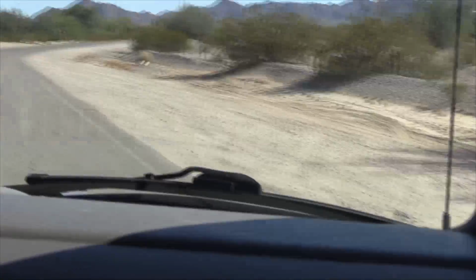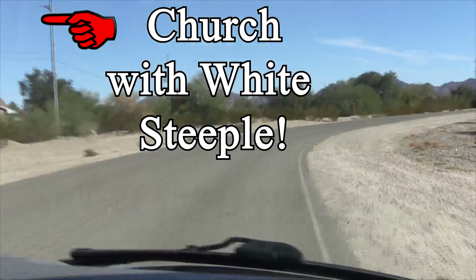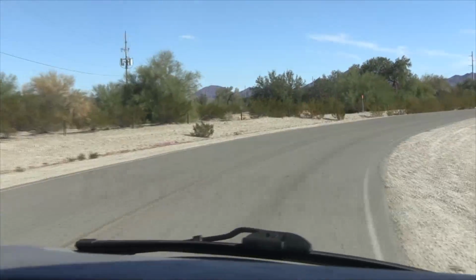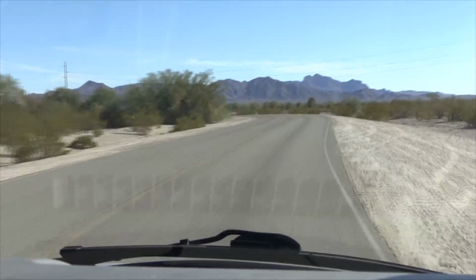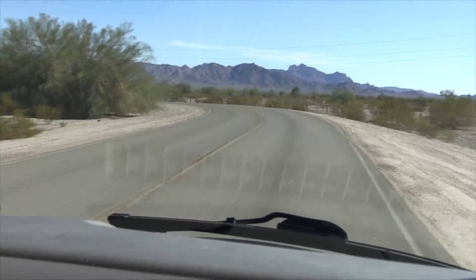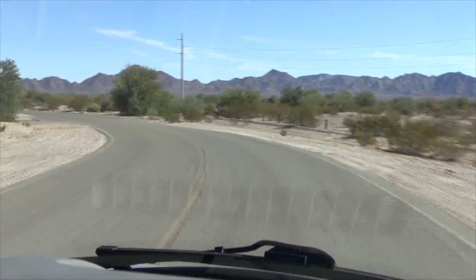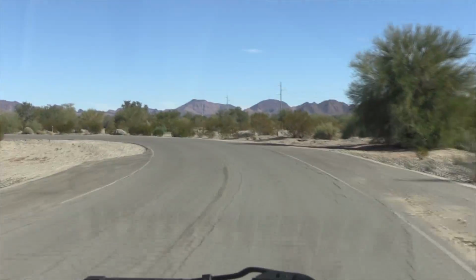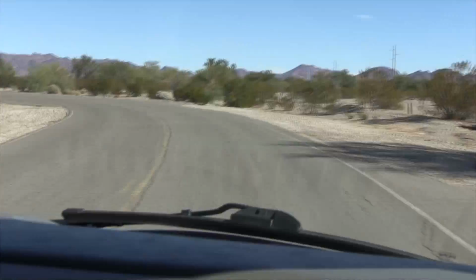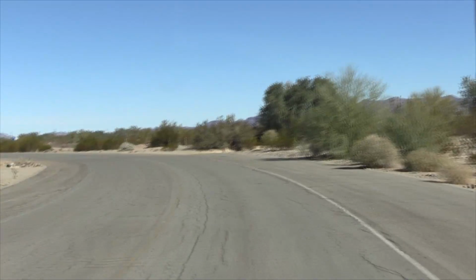go down the street. That is an LTVA. LTVA stands for Long-Term Visitor Area. You can pay and camp that close to town. You can't get any closer than that to town. Now what we're going to do is we're going to do a dog leg around this RV park. We're going to go around what appears to be a half circle and come back out.